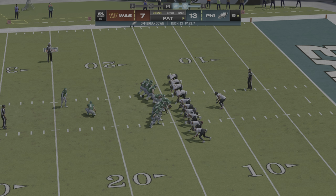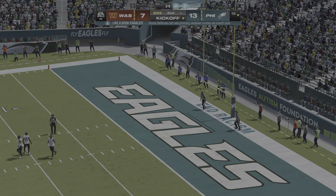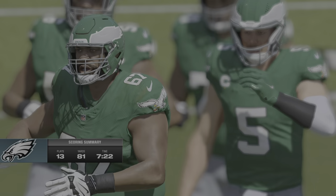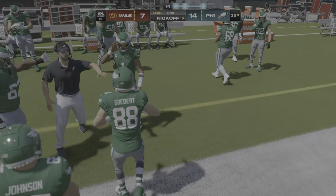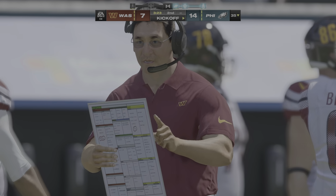Elliott on for the extra point. And he's got it. It's now a 14-7 ball game. So that one, a 13-play drive in total. And it's capped off by a receiving touchdown from Saquon Barkley.